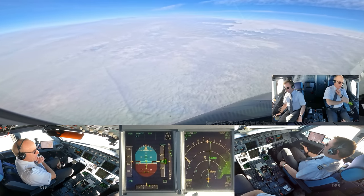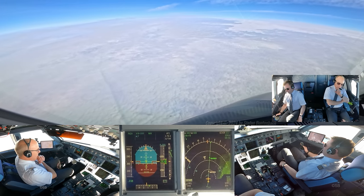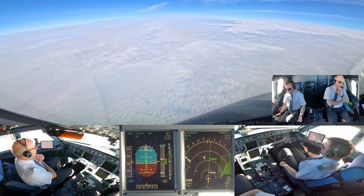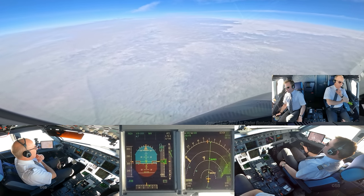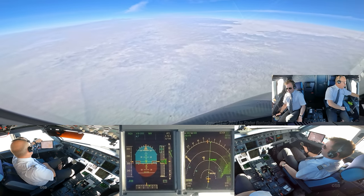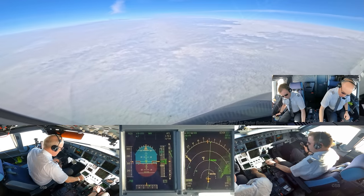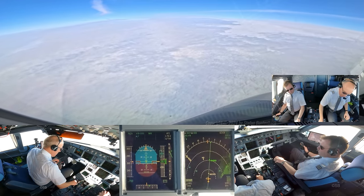What do you think? I would appreciate that. Could be much nicer. But we are about 10 minutes early, so that's good. Shall we stay here? Maybe the wind is not getting better if we go higher. It's maybe more wind. I don't know. We'll find out. 70 knots headwind roundabout at the moment. So we can try 340. Let's see.